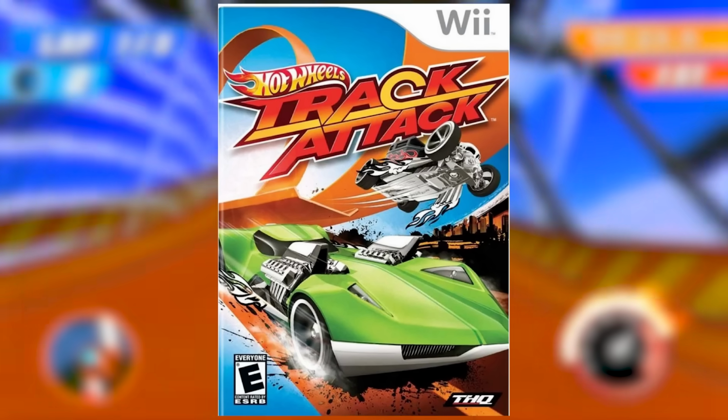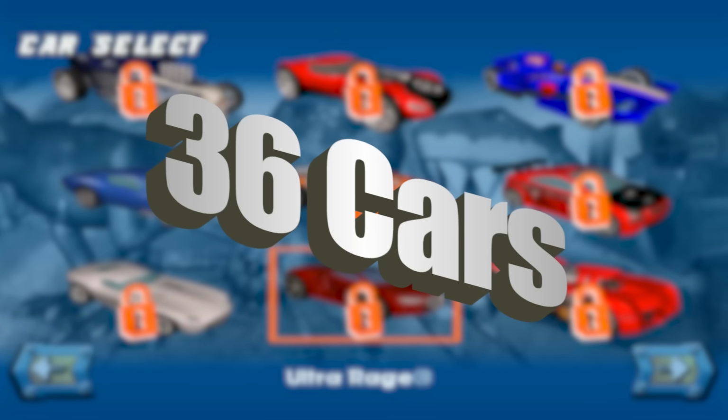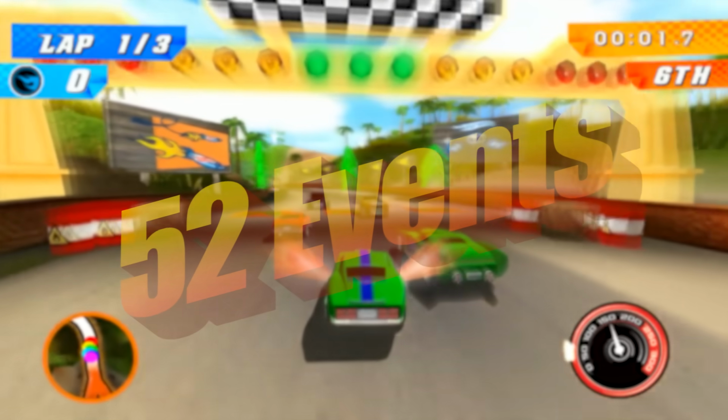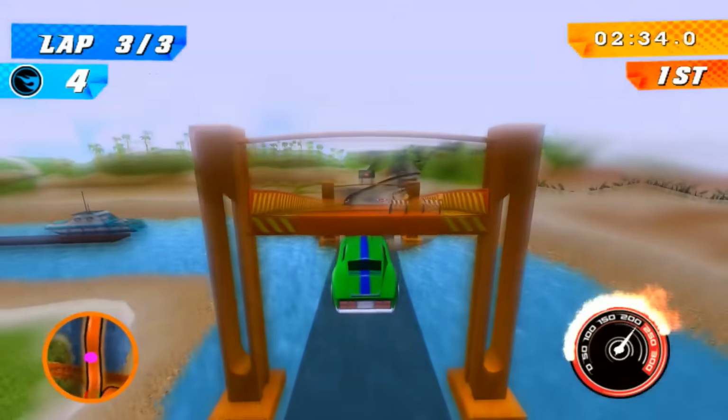Hot Wheels Track Attack released later that year for the Wii and DS. It has 36 playable cars, each with different paint jobs to choose from. There's 4 different worlds with 52 total events to play. You can even build your own custom tracks on each world too.